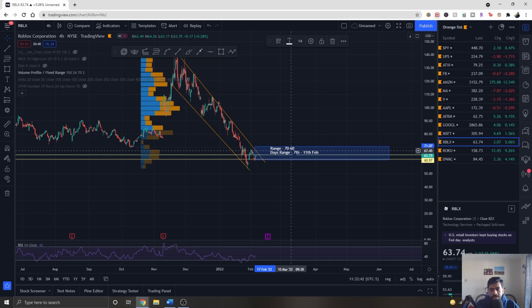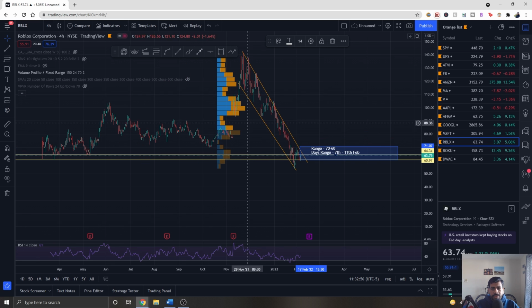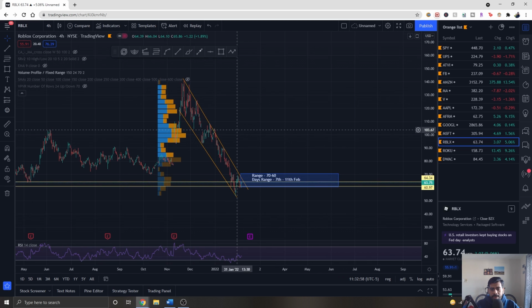But this week's range will be 70 to 60. I'm expecting it to move a little bit higher before earning, similar to Facebook, but anything is possible. I'm not liking this price action. I'm not liking this chart, so probably I will stay away from this unless it shows some kind of promise in the price action supported by volume.